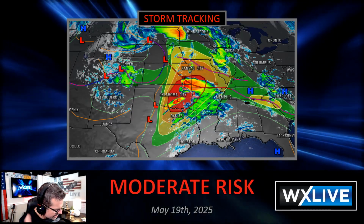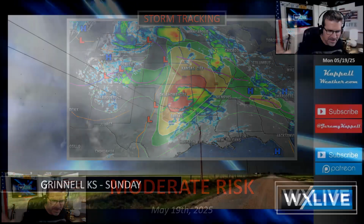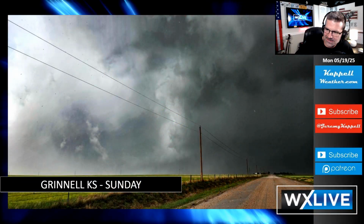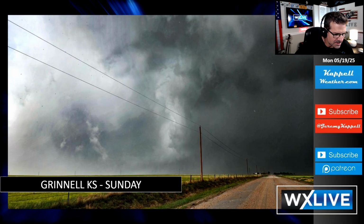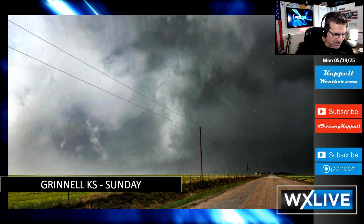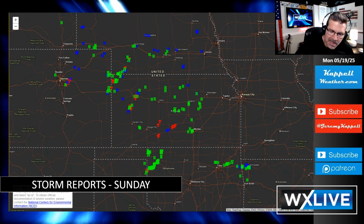In fact, take a look at this picture from the storm yesterday out of Grinnell, Kansas. That is a very large rain-wrapped twister. You don't want to see something like this. Reports of this tornado well over a mile wide at times.